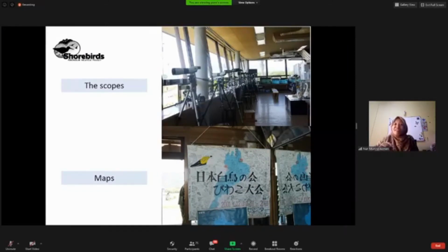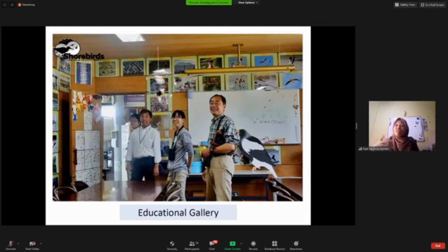Okay, here we go. So there are many scopes inside this gallery. If we can have this kind of gallery in Teluk Air Tawar, it will create more jobs for the local people, and also increase tourism activity in a sustainable way. Inside this gallery we have photos. Of course, we have lots of amazing photos of shorebirds and other birds, so we can put them inside this gallery, and we can welcome people from all around the world to come to this area and appreciate nature. At the same time, we can generate income from this activity. Okay, next.